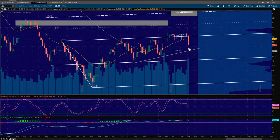This is the weekly chart. We certainly have more room. We could go down on the stochastic. This could be an area of support here from this trend line. It also has the 80-week period moving average at the same area.